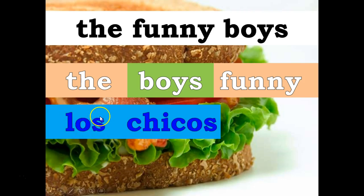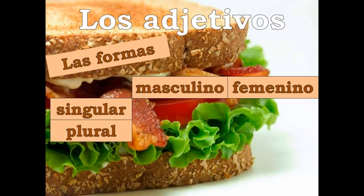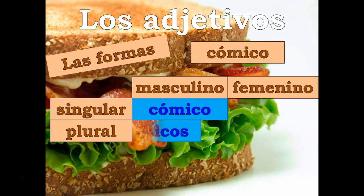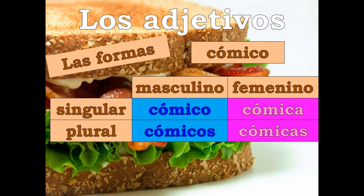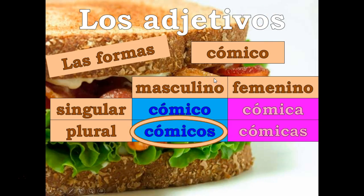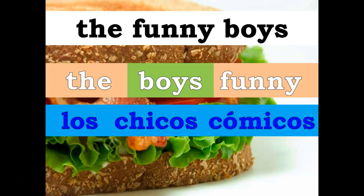So now we have los and chicos. And notice that we have an os here, an os here, and we're going to come to find out that our adjective is going to need the same thing. If we take a look at all the different ways to say funny, we learned that there are four different options. Cómico, cómicos, cómica, and cómicas. Because we have a masculine plural article and noun, we have to choose this last piece of bread that matches it as well. And so we need cómicos. Los chicos cómicos is our final answer.